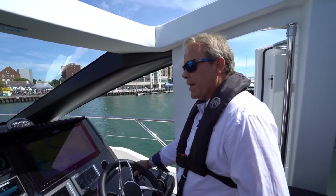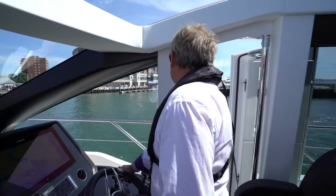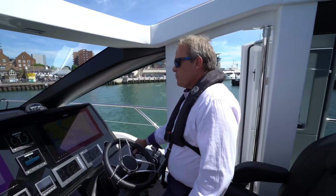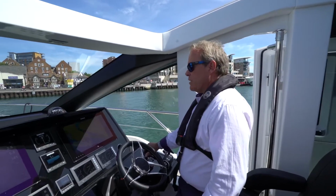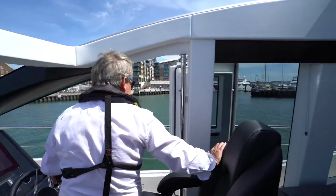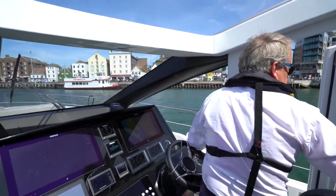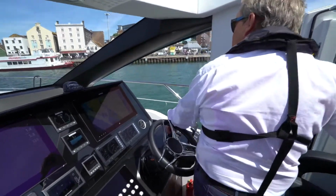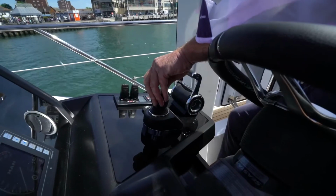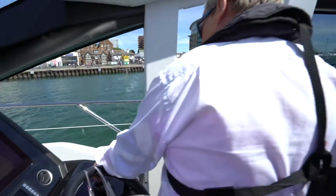So coming forward again, we're going to slowly turn around in a minute and then go stern into our dock there. So as we go here, you can see now as we're turning, just using the top control there. Now just using the control sideways, you can see that we can move the boat into the position we want, getting ready to go stern first into the dock.